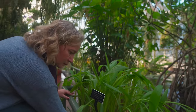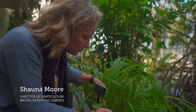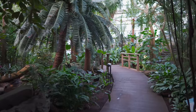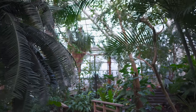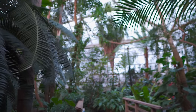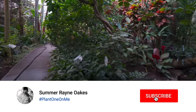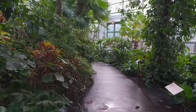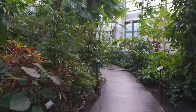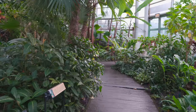My name is Shauna Moore, and I'm the Director of Horticulture here at Brooklyn Botanic Garden, and we are in the Tropical Pavilion. And we're going to see a beautiful array of plants from all over the world, but more specifically, there are a lot of plants here that folks can grow indoors as really great houseplants. There are a lot of permanent pieces in this collection, but there are also a lot of seasonal pieces that interchange throughout spring, summer, and fall, as they bloom and come in and out of season.